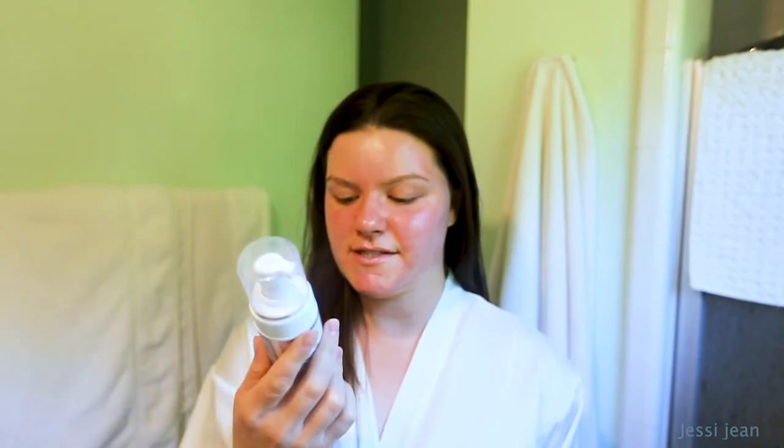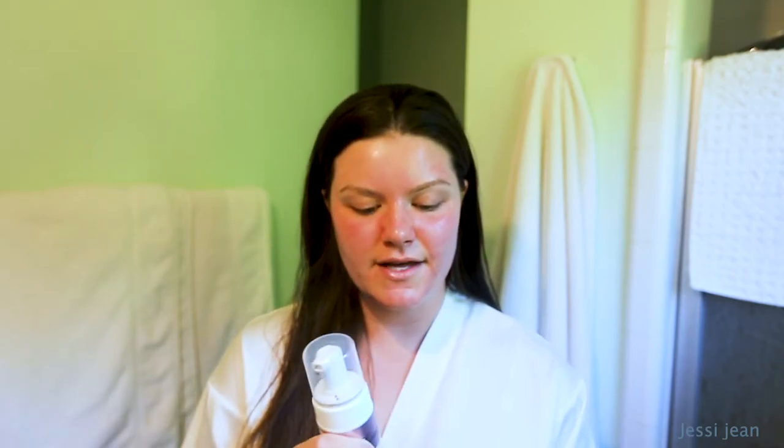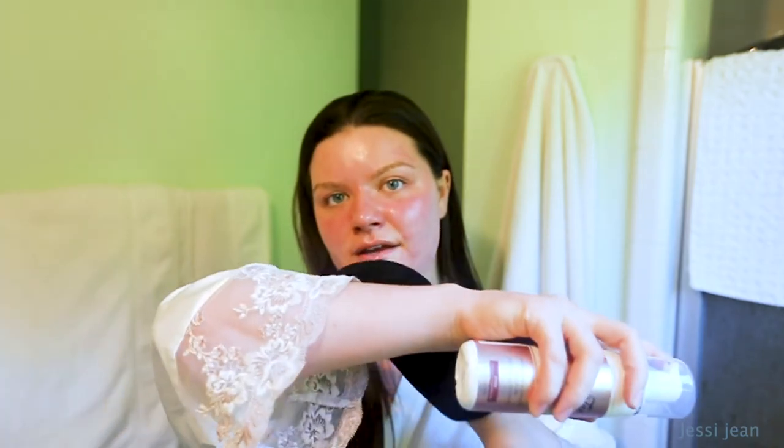To self-tan, I use Loving Tan. This is in the shade Dark, and this is by far my favorite tanner that I've ever tried. I think that a lot of them will leave kind of an orangey residue, but this one literally is so beautiful, looks so natural. And then you use this, and you basically just put it on your skin.